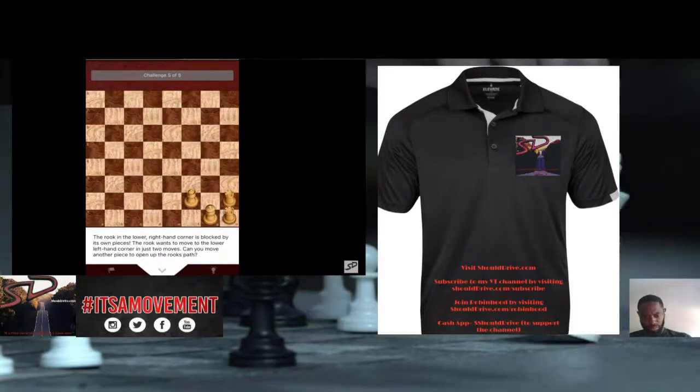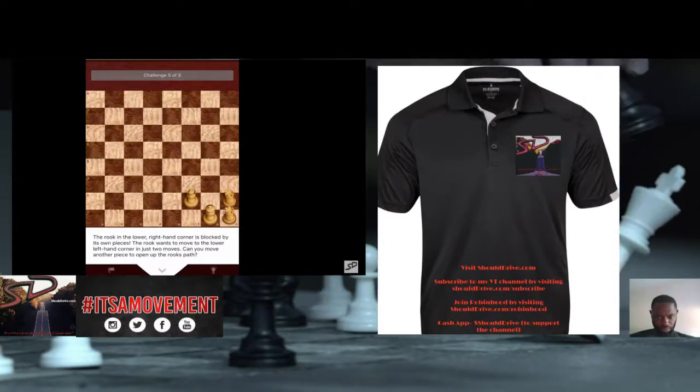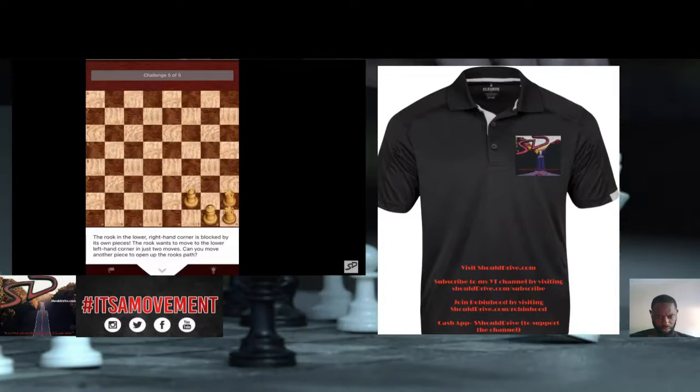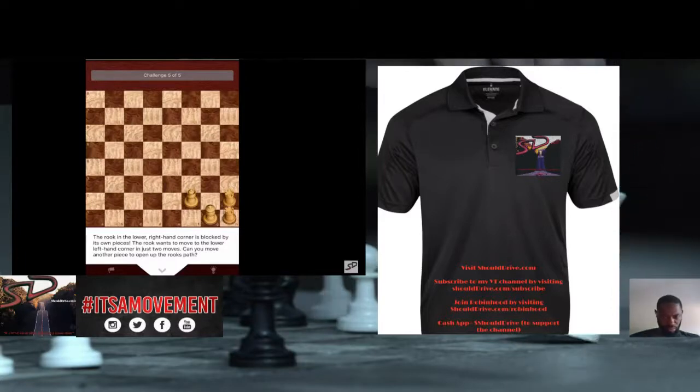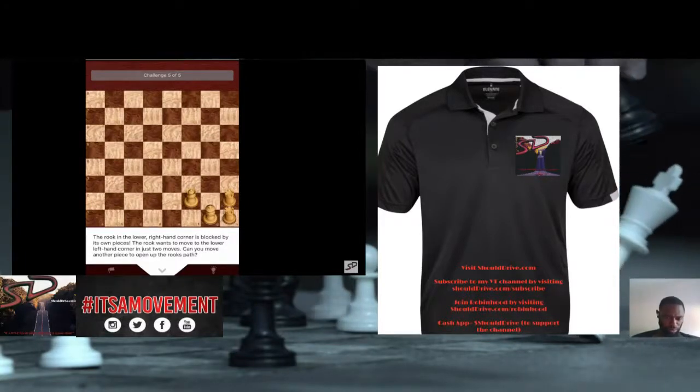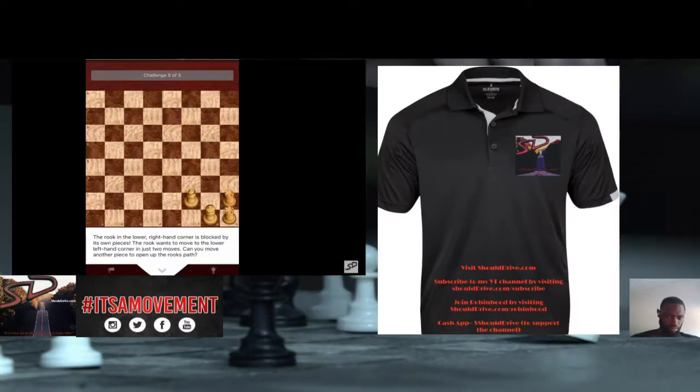Oh, the rook in the lower right-hand corner is blocked by the 2 bishops. There's 2 own pieces. The rook wants to move to the lower left-hand corner in just 2 moves.